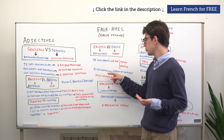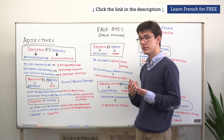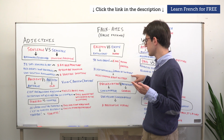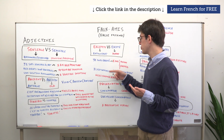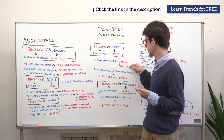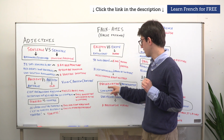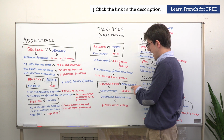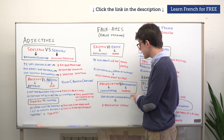So here, you can also say, je suis excité à propos de mon voyage. But if you say that, because of the end of the sentence, everybody will understand. But if there is no context, it is better to use enthousiaste instead of excité, because there is this confusion that can happen. And speaking of confusion, here is another one, preservative, which is an adjective in English, and préservatif, which is not an adjective in French, it's a noun, and it means condom.